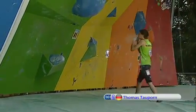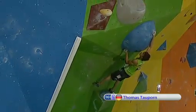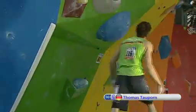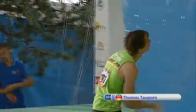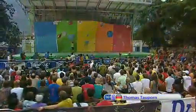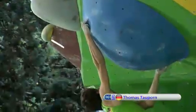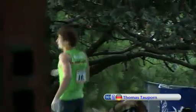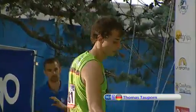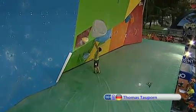From Germany, second youngest competitor in finals here, Thomas Tophorn. Adam Ondra is actually the youngest. Maybe this is the way the setters intended. This is a crazy move, a crazy sequence. It's extremely eye appealing, crowd appealing, fun to watch. We've even employed some spotters here for this crazy swing, to stop the climbers falling off the mats, some Italian spotters here.